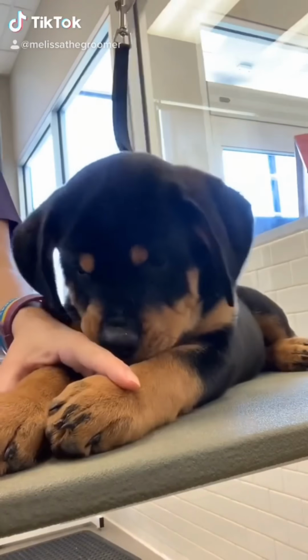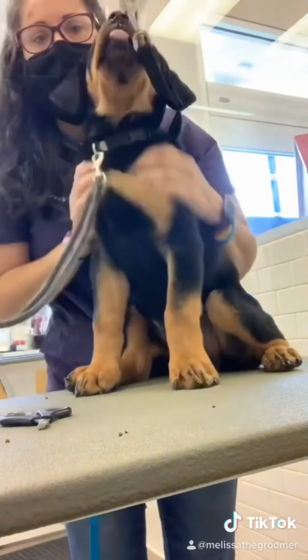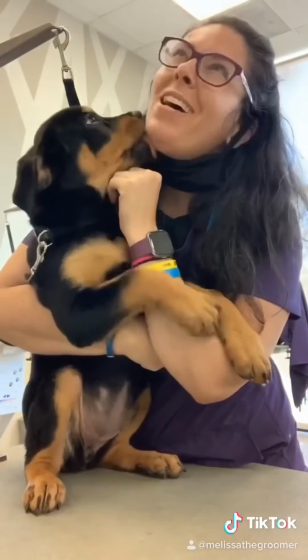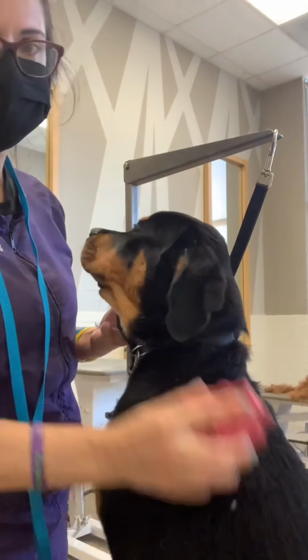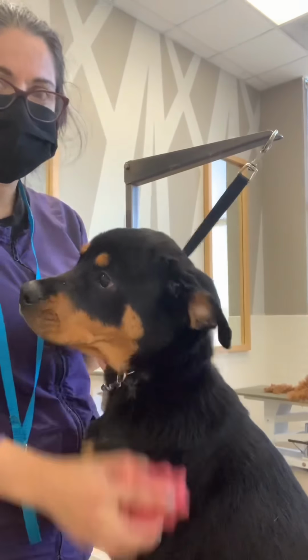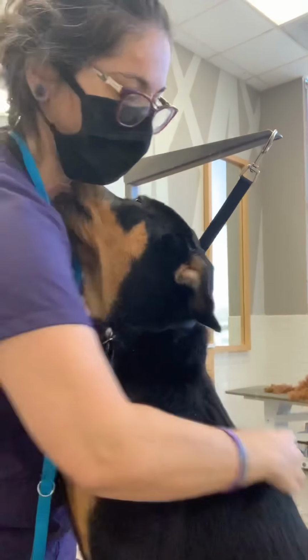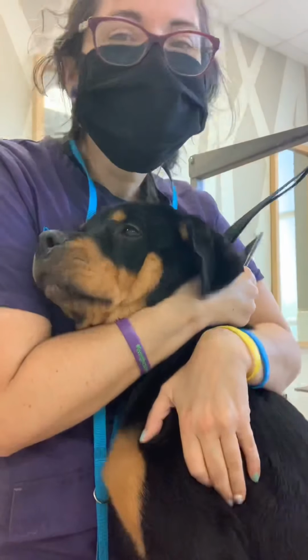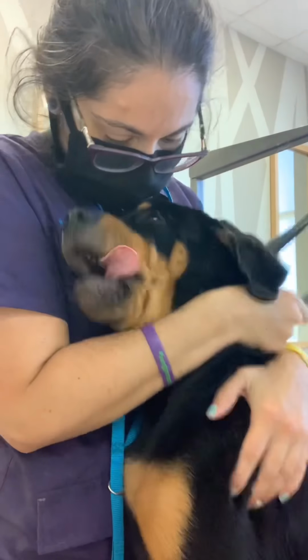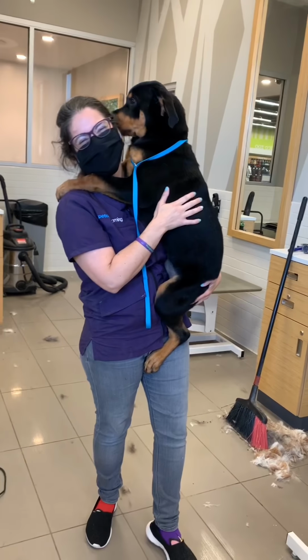A quick pup date on Miss Ty. This was her about 6 weeks ago. Look how little she is and so sweet. She just loves to give kisses. And this is her now. She is almost 5 months old and she's getting so big. She's just the cutest thing and she loves to kiss. And she loves to be squeezed. I wonder how long I'll be able to do this with her. Look at her. Oh my gosh, she's so sweet.